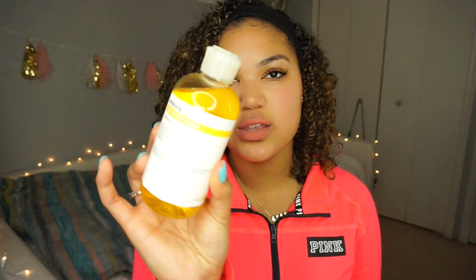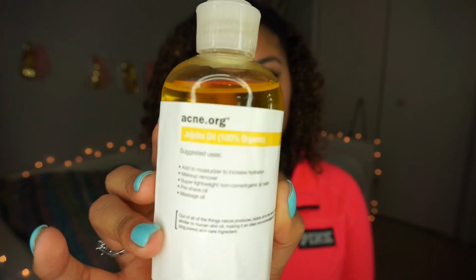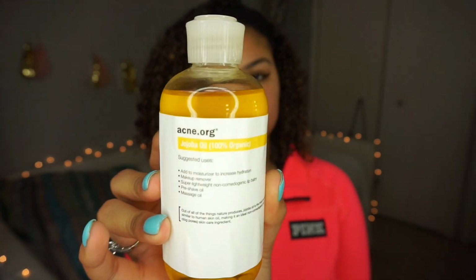But when I was using it twice a day and my skin was severely dry, I ordered the Acne.org jojoba oil, and it's 100% organic, and it looks like this. I would just literally use 1 or 2 drops in the moisturizer. I would pour it in there, mix it together with my fingers, and then I wouldn't roughly rub this into my skin, but do lots of circular motions and make sure that my skin absorbed this oil because I really wanted it to moisturize my skin.